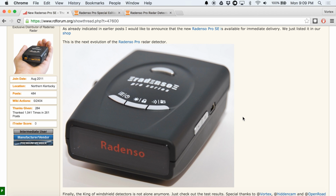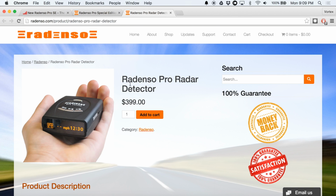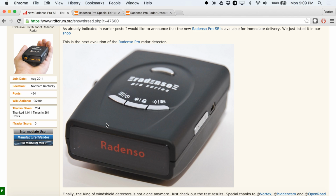So there you go. This is the new Radenso Pro SE. Again, it's got the LNA to give you the better performance, and it also does have a red LCD screen as opposed to the previous generation, which had a kind of yellow-orange one. This new one has a red one, and it's got the LNA, giving you better performance. So if you're in the market for one, this is definitely going to be one to consider.